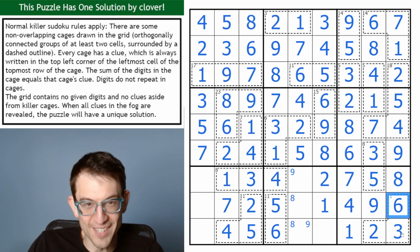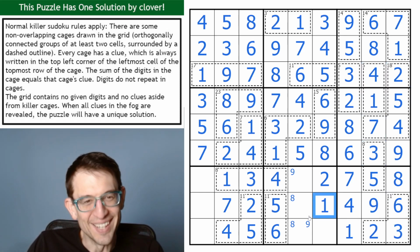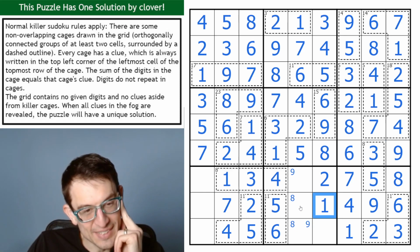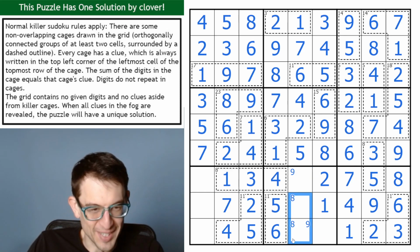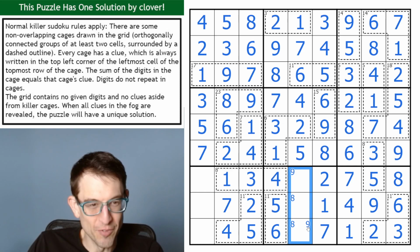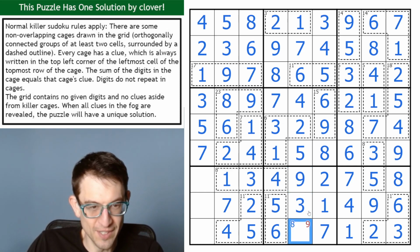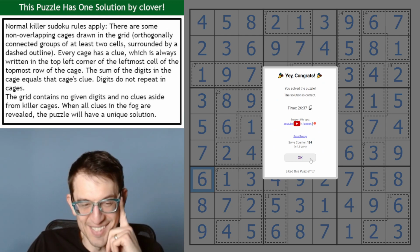I think somewhat ironically, if I were just given the cages, this might actually be a harder puzzle without using the uniqueness constraint. I have to think about it a little harder, but all of these cages interlocking strikes me as a very hard puzzle to actually solve. I need a 3 in here, which goes here, and I need a 6, 8, 9. Is that right? It's right.